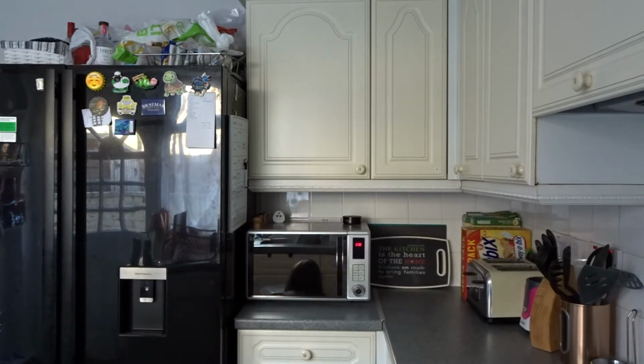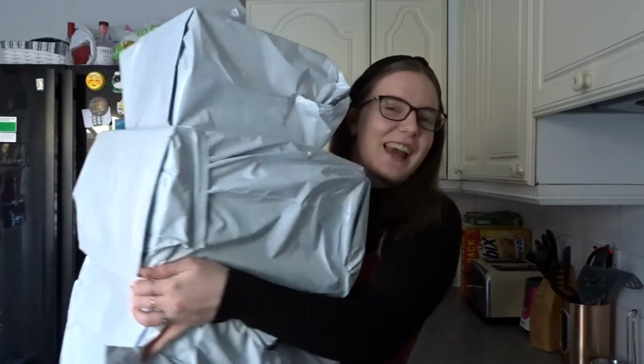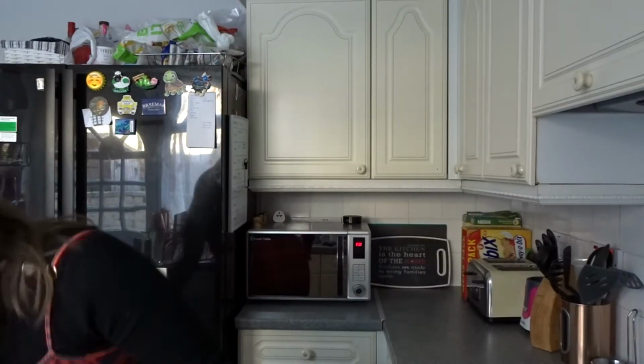So let's get them open. Let me just pick them up here. This is what we are unboxing today. It does look like loads, but it is only three items. Let's get the first one open. I'm actually so excited about these. I've been looking to replace these for absolutely ages, and I just haven't got that yet. So what I'm going to do is take them all out of the packaging first, and then I can show you them all together.